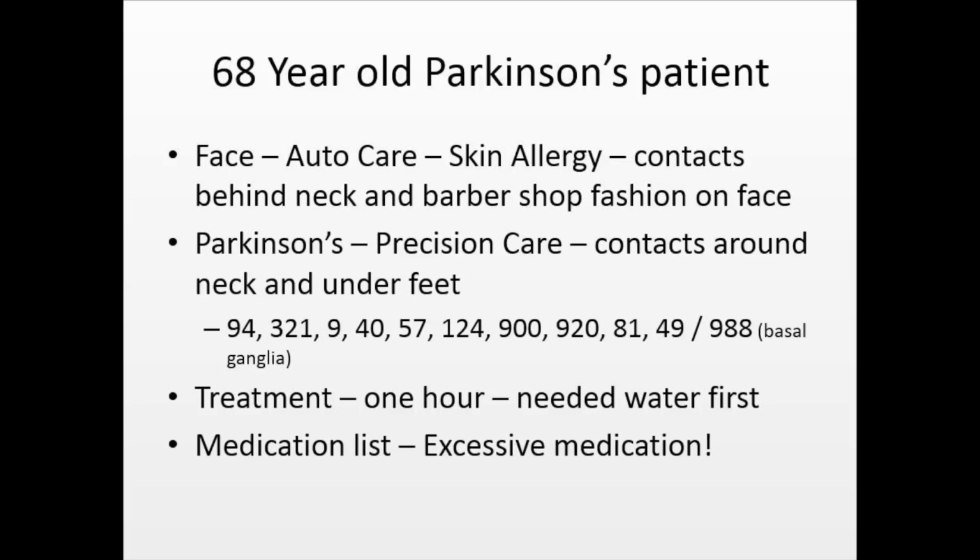And 57 and 920 made him completely stoned. He just went away. Glassy eyes, didn't drool, but couldn't keep his eyes open. 900 was okay, but not as profound. And then we did increased secretions and vitality in the basal ganglia.